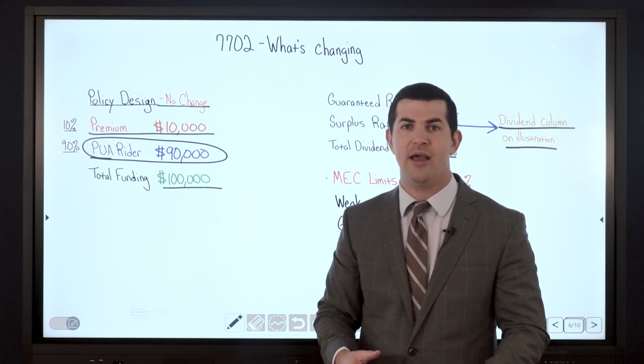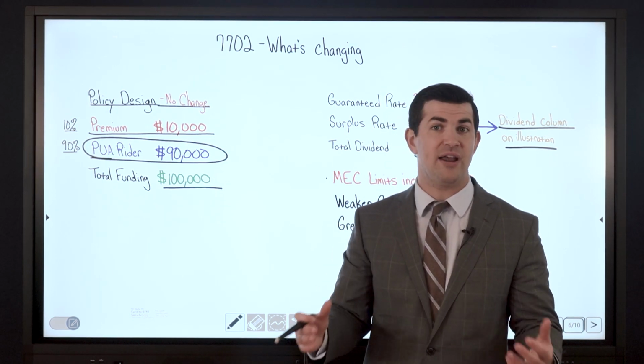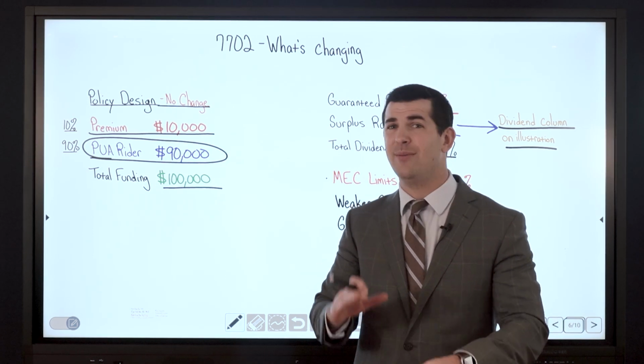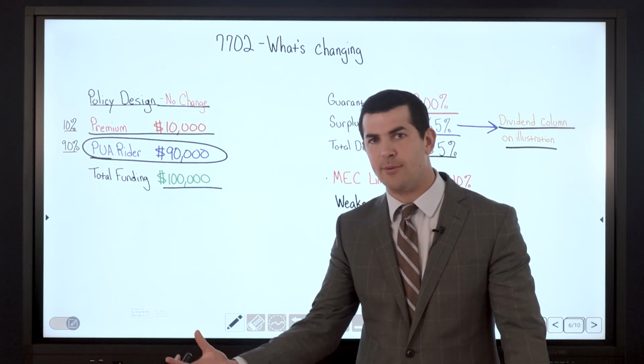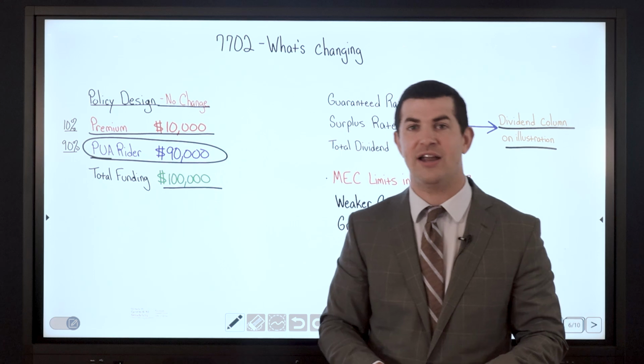Nothing that we've seen. I've talked to companies about this a number of times, and that has remained the same, which is nice because I can still design a policy for minimum expenses, minimum compensation, maximum consumer value, which if someone's interested in that, that's how a policy should be designed in my opinion.